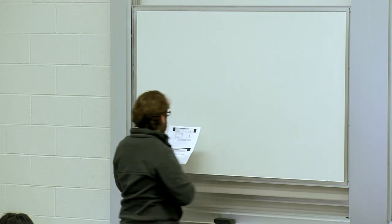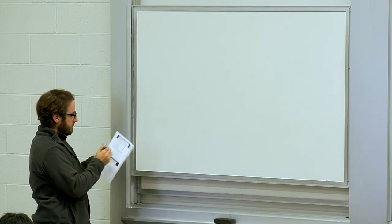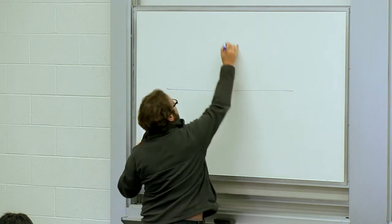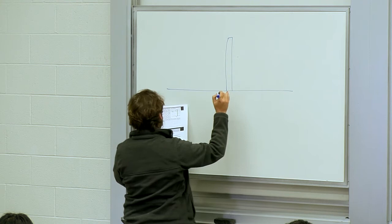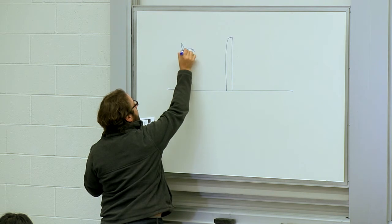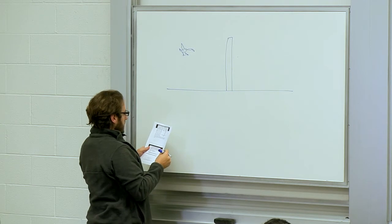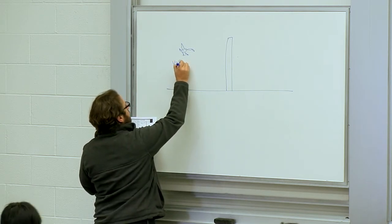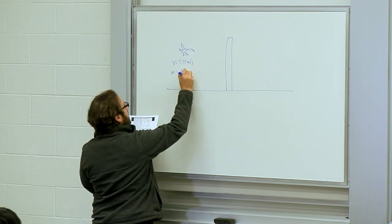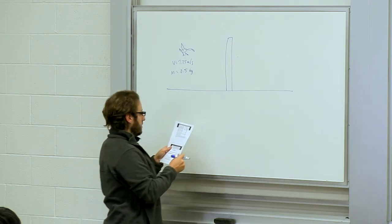Okay. 1095 says a 500-gram bird is flying horizontally at 2.25 meters per second, not paying much attention, when suddenly it flies into a stationary vertical bar. Kaboink. All right, here's our bird. Velocity is 2.25 meters per second. Mass is 0.5 kilograms. It hits the bar.